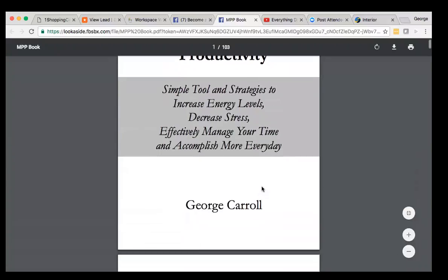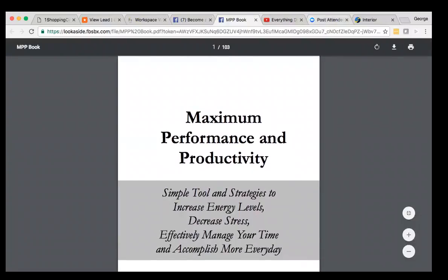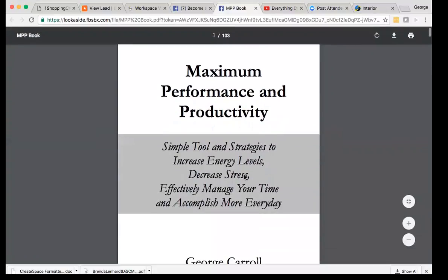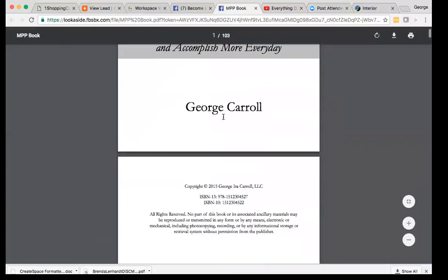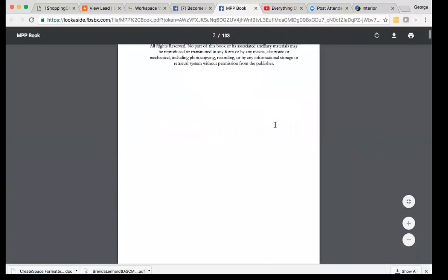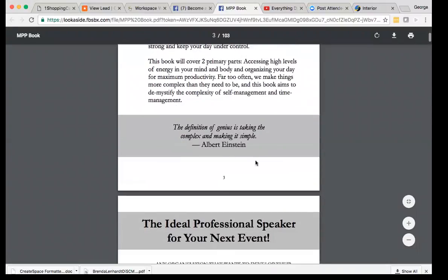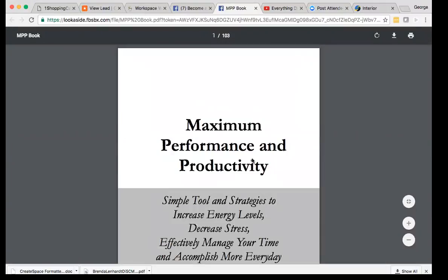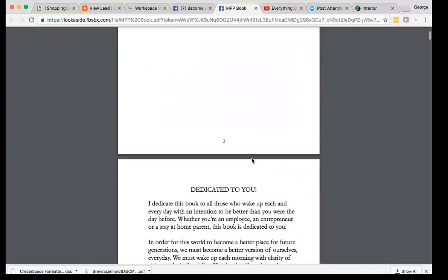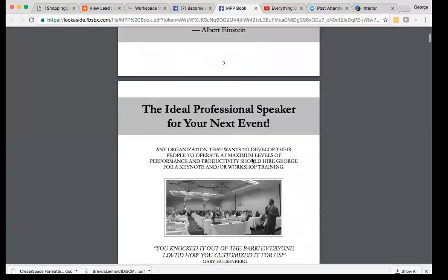So this is basically, I took that template that you guys just saw, and I made some additions and turned it into this. So it's very similar, as you can see. And I just added what I want. This is dedicated to you, and I wrote a little dedication. So this Maximum Performance and Productivity is under the file section of our Facebook group. All three of my books are, so that you can get some ideas of maybe how you might want to do it. This book is a marketing book.